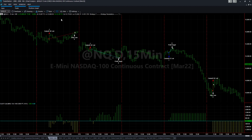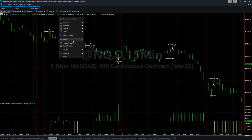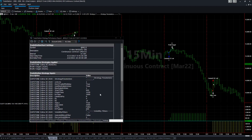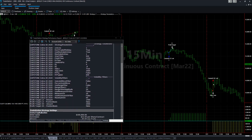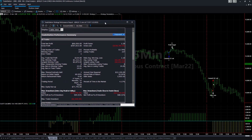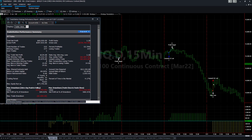So let's look at the results once again. You could also test the volatility filter using, we said 50 points, you could say 30 points because the stop loss is 30 points. So those are some things you can look at in Cobra 3. I'll be looking at that as well for the portfolios and portfolio calculator.